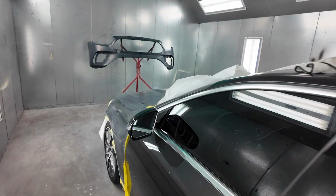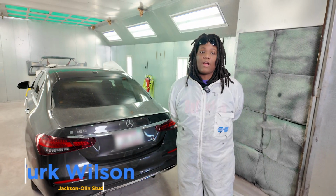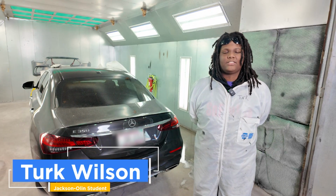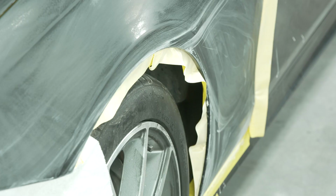Inside Jackson-Olin High School's auto collision shop sits a Mercedes-Benz car that's in need of major repairs. When the car first arrived, it had been in a couple of severe accidents. It had individual dents in the bumper and side swipe damage to a mirror. A complex task, but the students are confident they can get the job done.